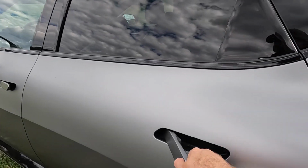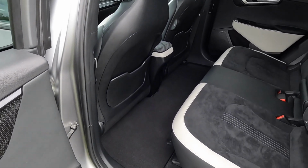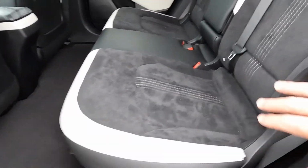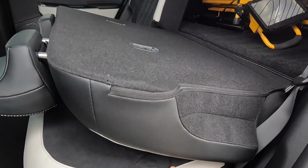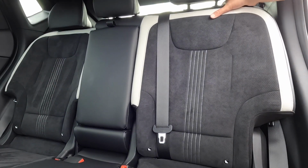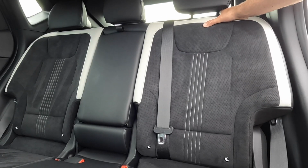It's not a terribly big car, but because it is an EV with the battery pack on the floor, we have an entirely flat floor right here. That's really nice. And we also have adjustable seat backs. So with this lever right here, I can fold the seat all the way down or hold the lever and put it up at a seat back level I want. So pretty straight up, or lean back even further.